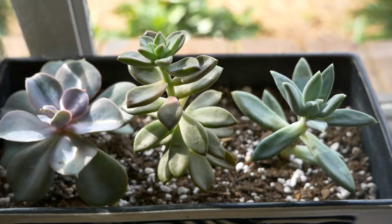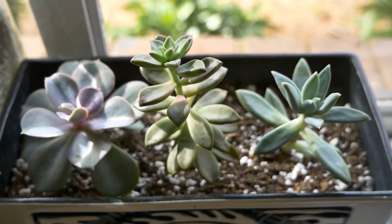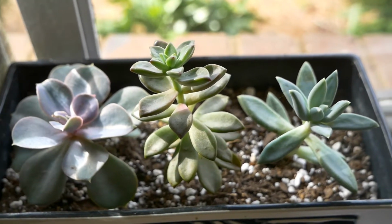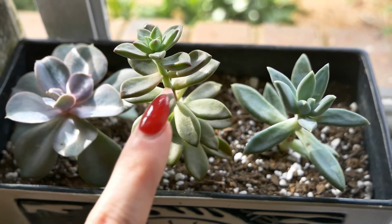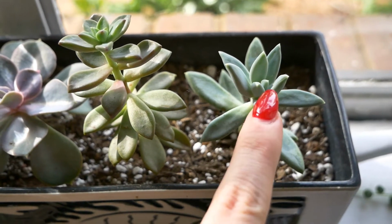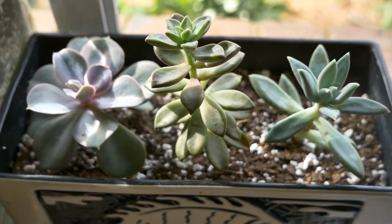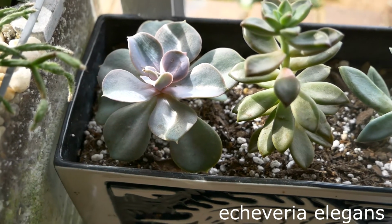Isn't she gorgeous? Here is a selection of succulents that I obtained from a mailing club called Succulent Club or something like that. It ended up being too expensive after the introductory offer, so I don't get any more of them. But this one is a bronze sedum something. This one is a moon something. I'm so sorry, I don't know the names of these guys. And this one, gorgeous little purpley thing.